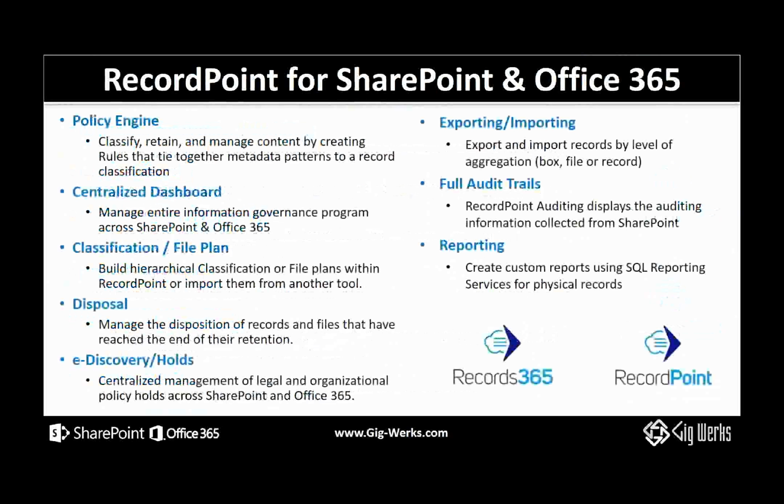RecordPoint also sports, if you will, a policy engine, centralized dashboard where you can centrally manage records retention and policies, classifications and file plans, disposal, extension of e-discovery, export and import of records, box file or record, full audit trails and reporting. If you're going to be implementing records retention for compliance, powerful reporting and audit trails are really the end result that you're looking for so that you can quickly satisfy regulatory requirements on a click.